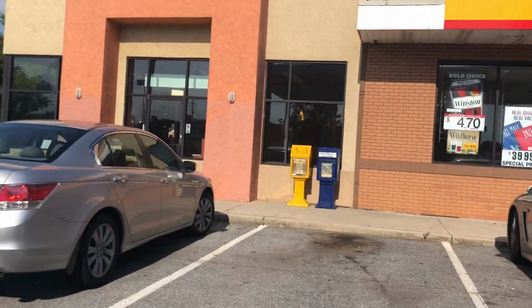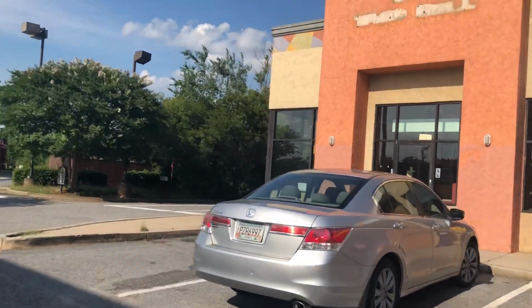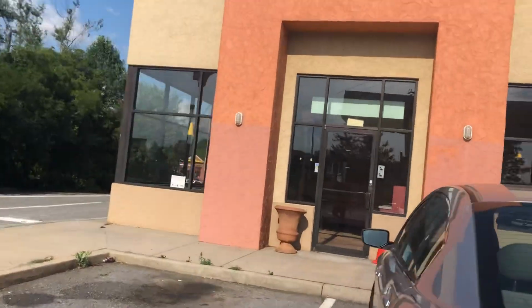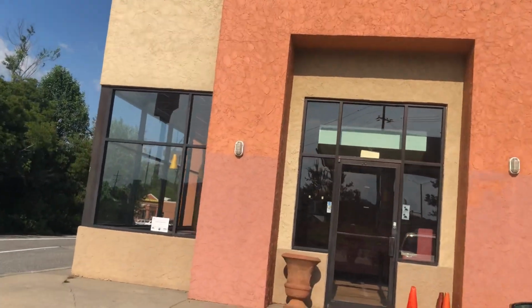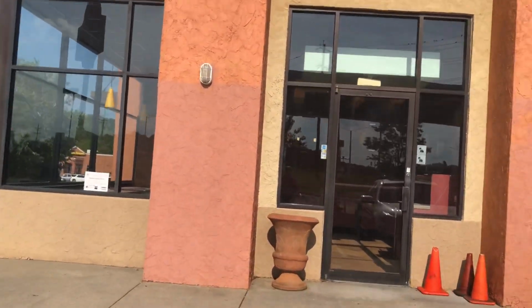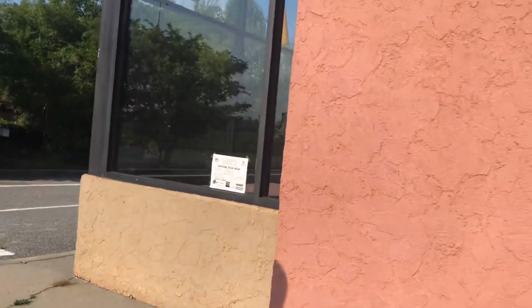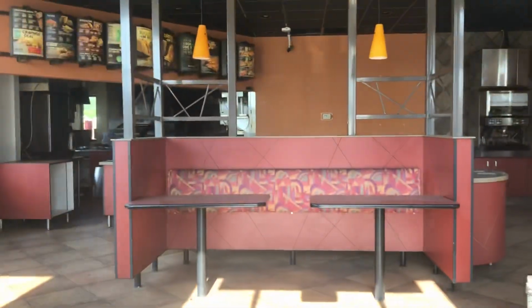Yeah, I think we'll just start over here first, and we'll go through these windows, and then we'll head over to the drive-thru. See the label scar. They obviously painted it before. And then there's the iconic Sears sign. Yeah, the Sears hometown store that isn't there anymore, which is kind of interesting. It's got the new logo too.